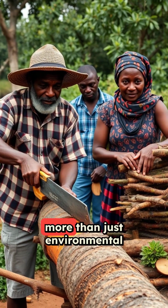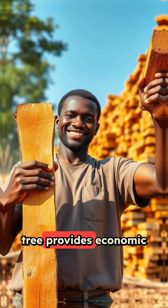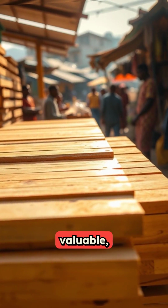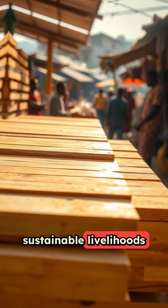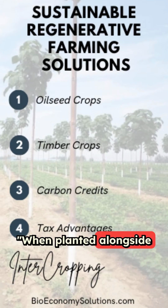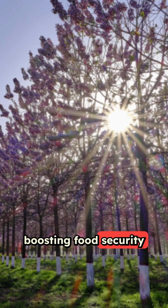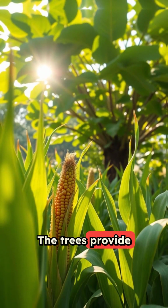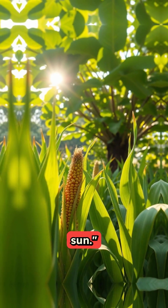But Paulownia offers more than just environmental benefits. This fast-growing tree provides economic opportunities too. Its timber is highly valuable, supporting local economies and creating sustainable livelihoods for farmers. When planted alongside food crops, Paulownia helps create agroforestry systems, boosting food security and enriching local biodiversity. The trees provide shade and shelter, helping crops thrive in the harsh African sun.